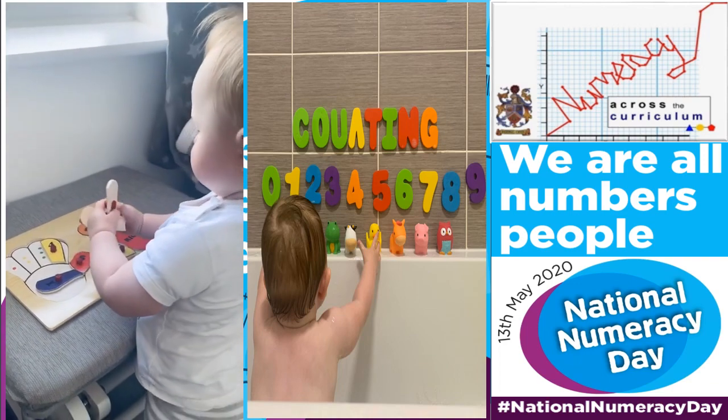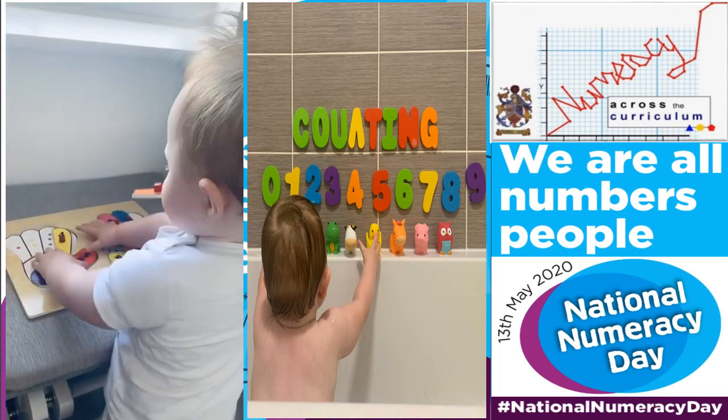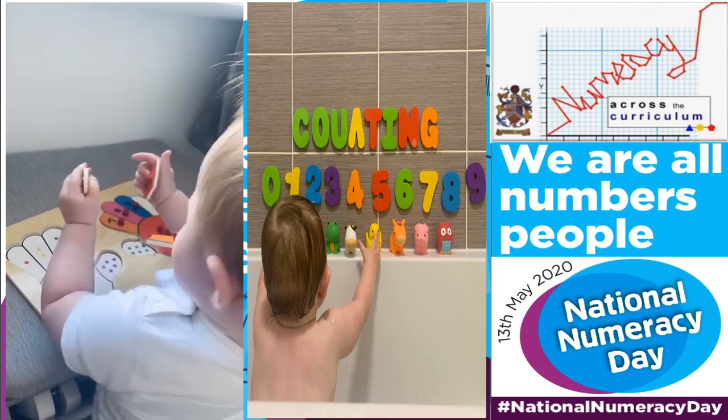Hi everyone, it's Miss Foden Grayson here. This is how we've been using numeracy during lockdown. We've been trying to learn our numbers.